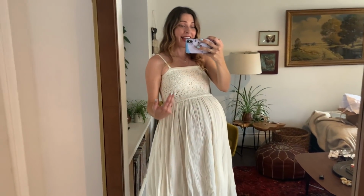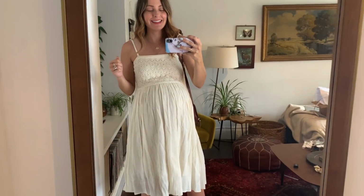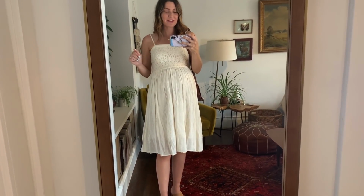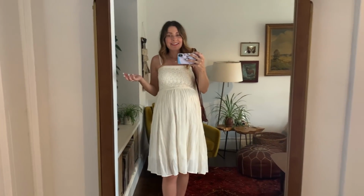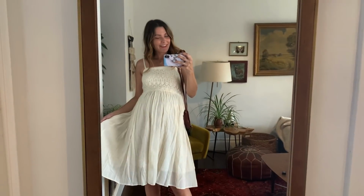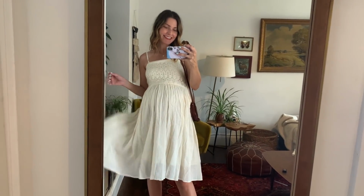I am wearing at 38 weeks pregnant. That is crazy. So it just goes to show you that you don't have to buy maternity clothes. You can actually even wear vintage clothes and get away with it. So, all right, that's the final look.